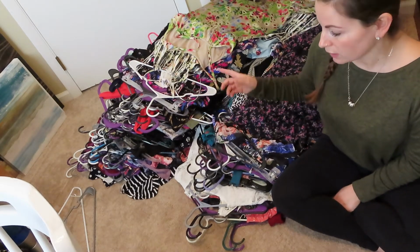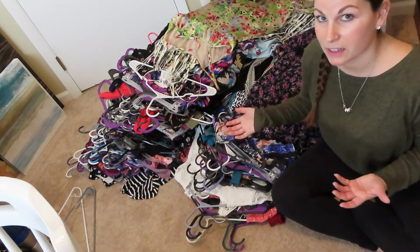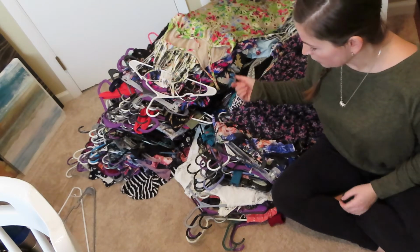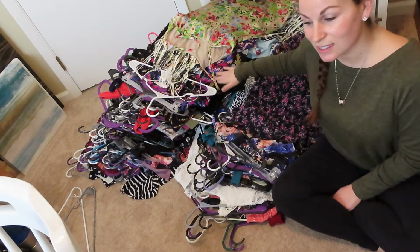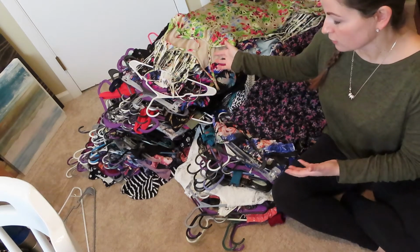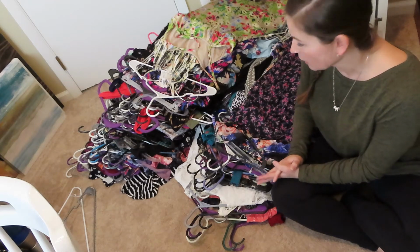Another thing I do want to say is none of these dresses cost over $20. I don't buy anything full price. I buy all my stuff on clearance, and I would say like 75% of these were probably actually under $10. This collection of dresses I've been building up for at least 15 plus years. So this is a long time of dresses.